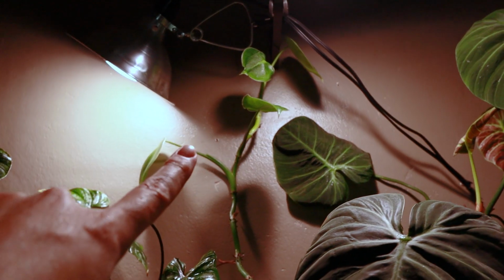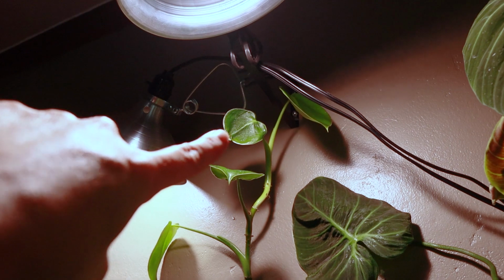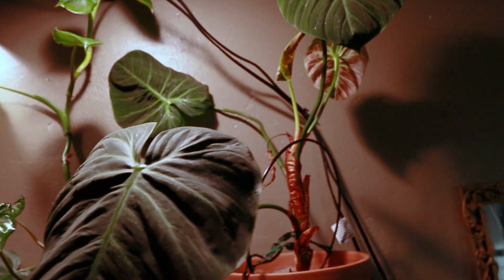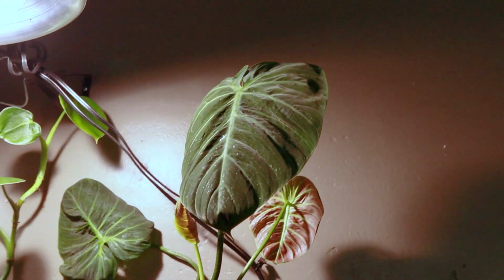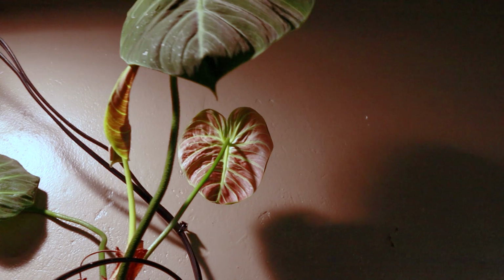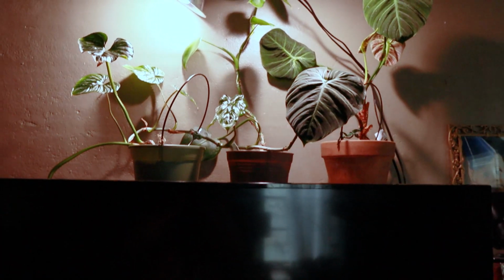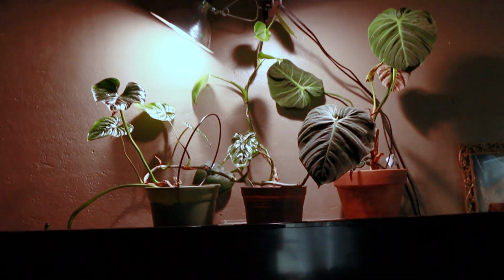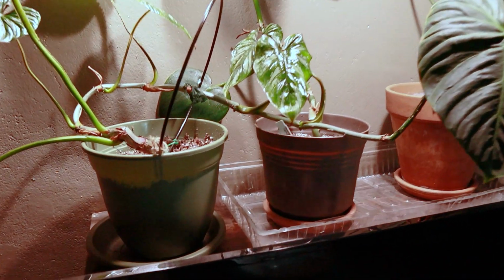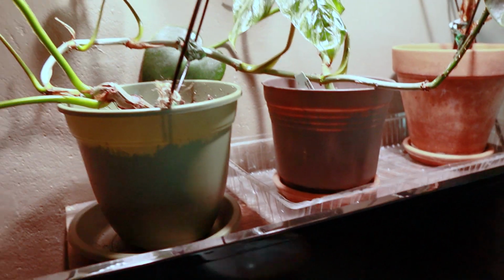We've got the rugosum up there, and I've nicknamed this one Icarus as well because it is constantly trying to fly at the sun. And then we have the El Chaco Red over here, which is obviously putting out some new leaves and doing pretty good. Here's the next leaf coming in. They live on top of my TV on a little shelf back there. You can see I put a plastic tray underneath them just to keep it from wrecking my shelf.